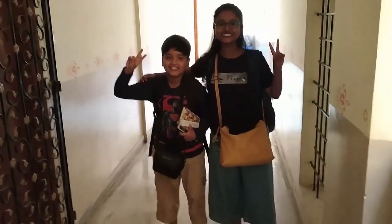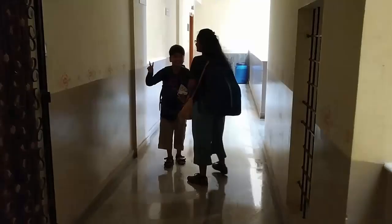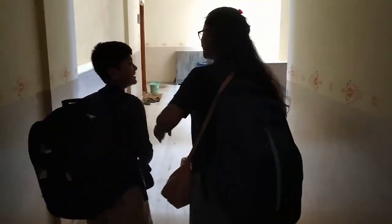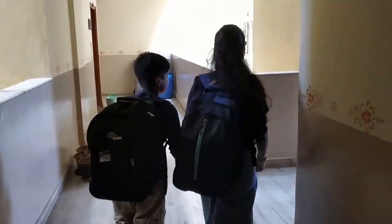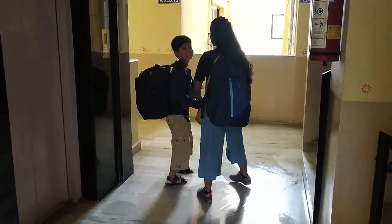Hello and welcome back. My backpack is ready to go. Today we are going to Chikmagalur from Bangalore. Now I have planned a 5 day tour to Chikmagalur, Gorur, and Ooty, and on the way we shall visit Bangalore, Sakleshpur, Mysore and Coonoor.